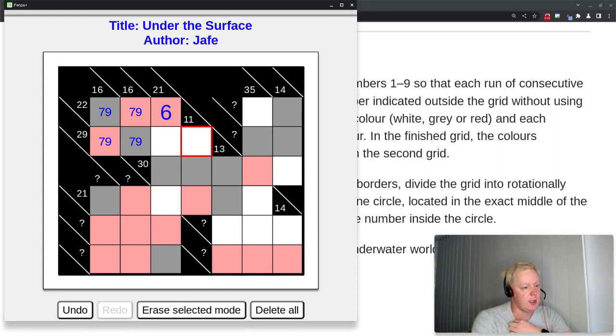Now, how can you make 13? 13 can be 9 plus 4, but this can't have a 9, so that's impossible. And also there's a 9 already. One of these is already going to be a 9.